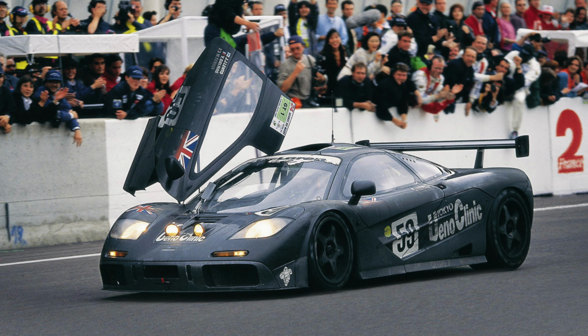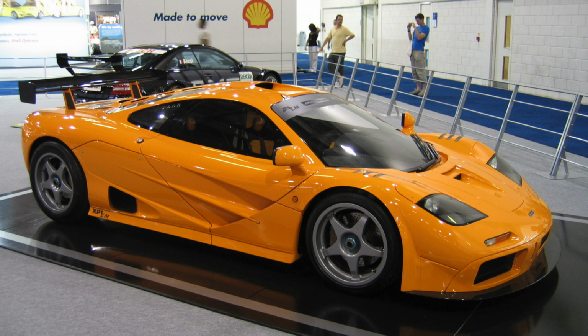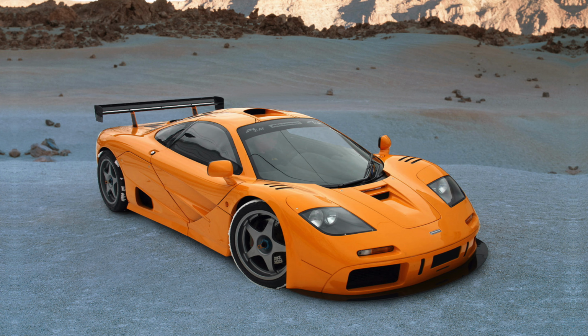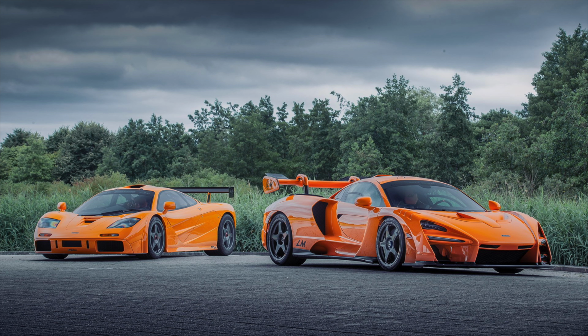Built to celebrate the F1 GTR's victory in the 1995 24 Hours of Le Mans, only 5 F1 LMs and a single prototype were ever made. Excluding the Sultan of Brunei's 2 F1 LMs, every F1 LM was painted papaya orange in homage to Bruce McLaren's racing color that appears on McLaren's race cars to this day.